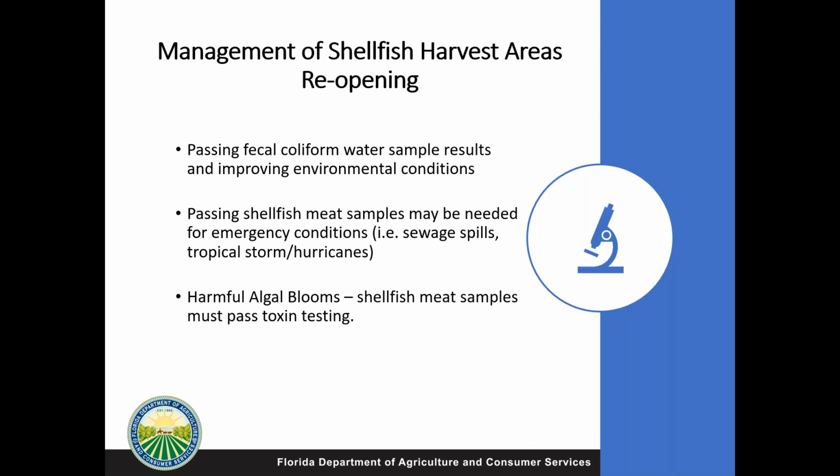So once we close them for one of those 3 or 4 reasons, what do we do? How do we get them reopened? We try our best to get out there as soon as we can, based off of weather conditions and time of year. We know that the winter usually doesn't have passing water as quickly as the summertime. We'll go out and sample all the stations within that zone, and once they show passing results and the environmental conditions are improving, we can reopen them.